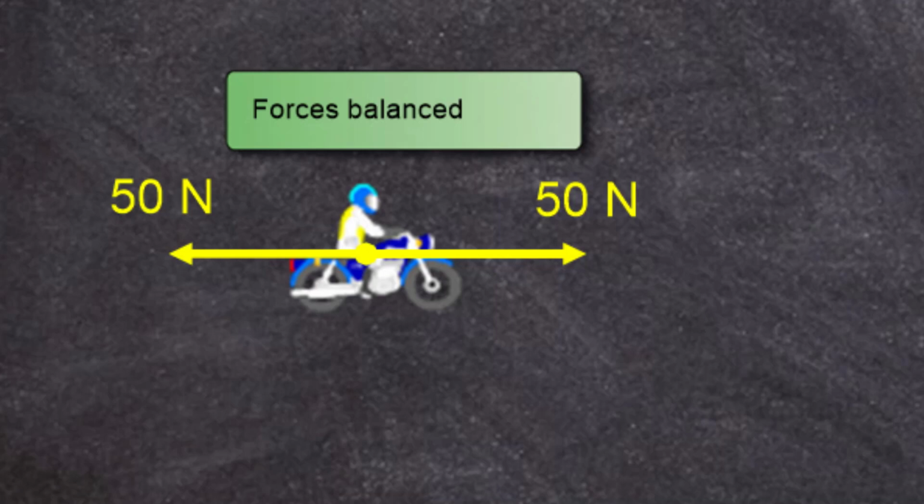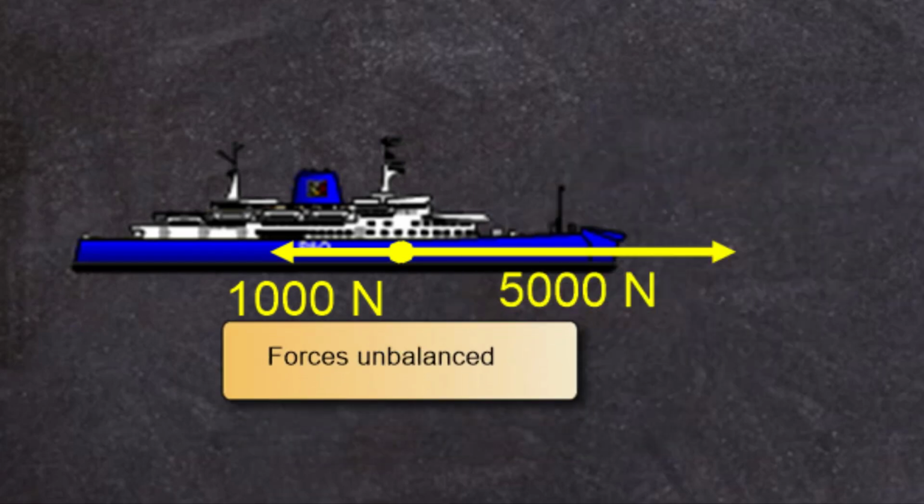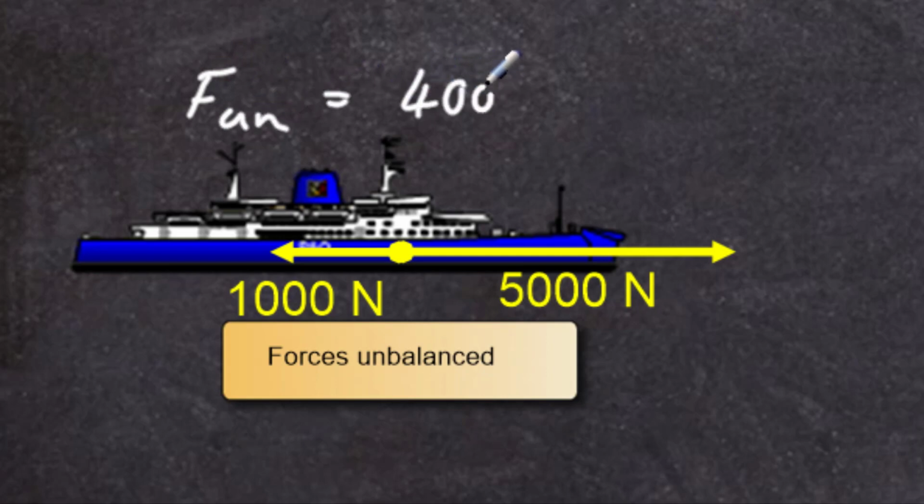Let's take a look at the P&O ferry down below. Now in this situation, the forces are definitely unbalanced. As we can see here, we have a forward force acting on the ferry of 5,000 newtons and a backward force of 1,000 newtons. So in this case, we have an unbalanced force. So that P&O ferry will accelerate. And it'll accelerate because the unbalanced force acting on it is going to be equal to 4,000 newtons. And the direction of the unbalanced force, or the resultant force, is going to be to the right.